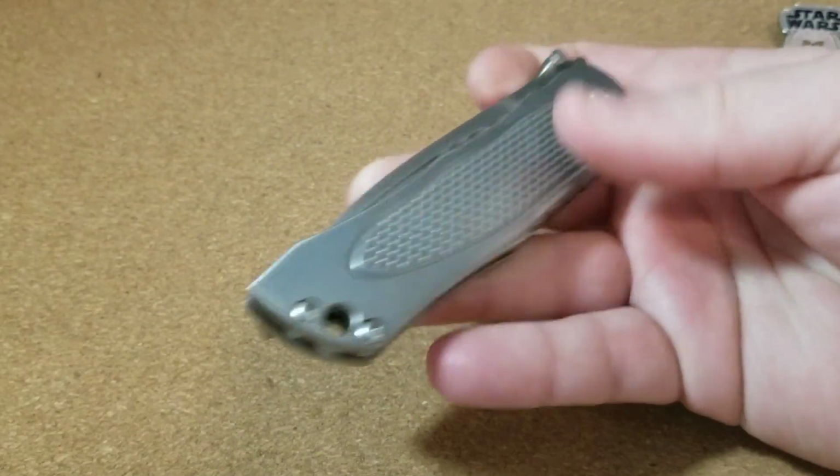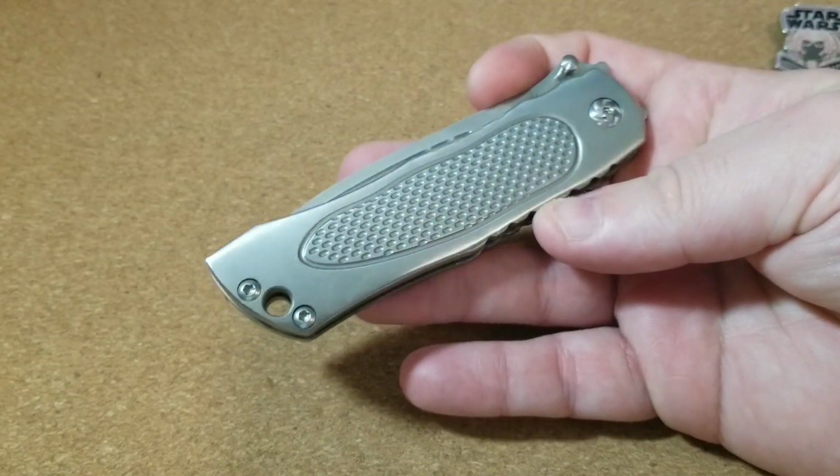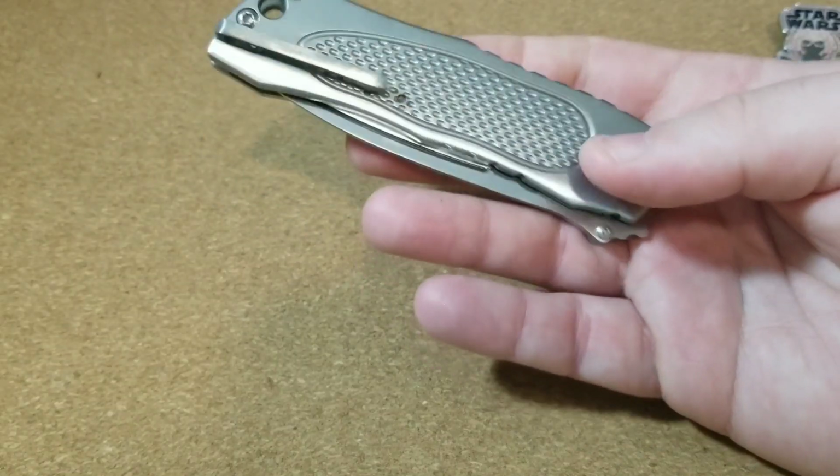So we will say 75 bucks for this. They sold for a ridiculous amount, like 180 online. It's not worth 180. 75 bucks, I think, is a pretty fair deal. All right, and I've got just a couple more.